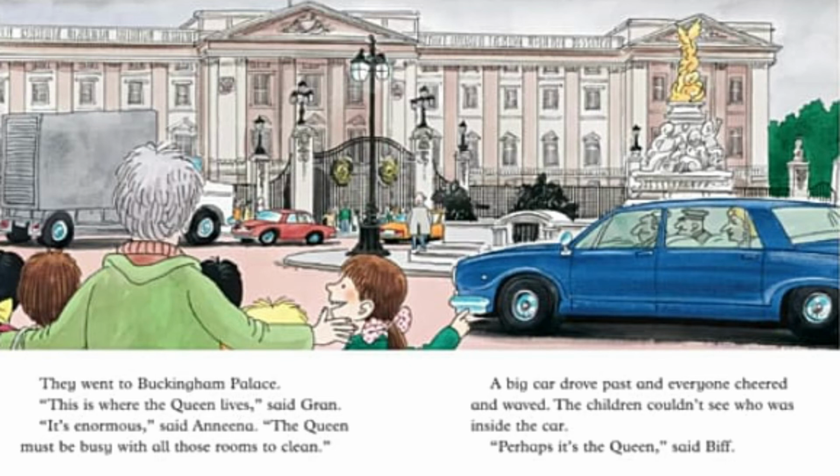They saw Buckingham Palace. This is the royal palace where the Queen lives. Gran said, "Here the Queen lives." And Nina said she might be busy looking after so many rooms. Oh my god, this looks amazing. "It's enormous," said the children. Good, we can see some guards.